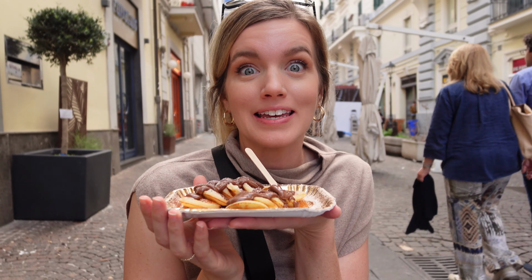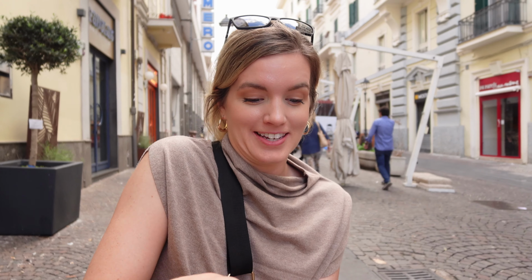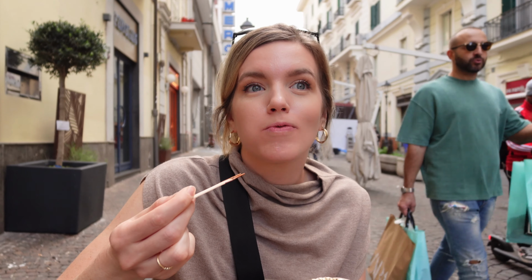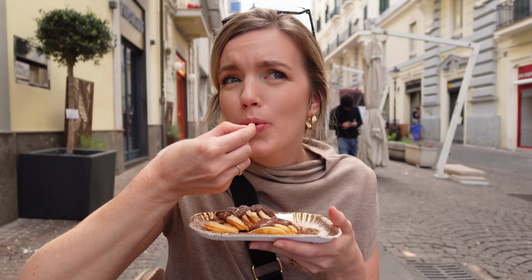So we found this area that has all the good stuff. I mean, it's treats galore. But first up is these little mini pancakes with Nutella. And they are hot and fresh. Woo! That's good. I mean, you can't go wrong with pancakes and Nutella and powdered sugar.